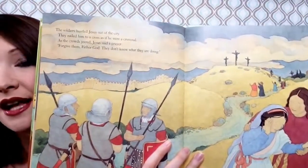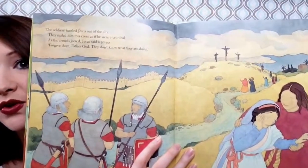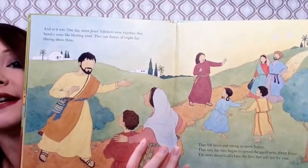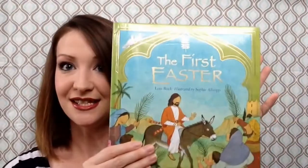Even if your kids aren't quite old enough to listen to the whole story for the whole time, just looking at these pictures, it's really, really beautiful. Another thing that I really liked about this book is it touches on, after Jesus goes back to heaven, that it's our job to help spread the gospel. And it touches a little bit on the day of Pentecost. I thought that was really unique, and I didn't find that in any of the other books. So that was another reason why I really liked The First Easter.